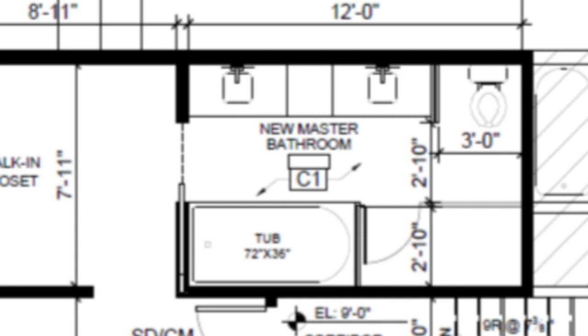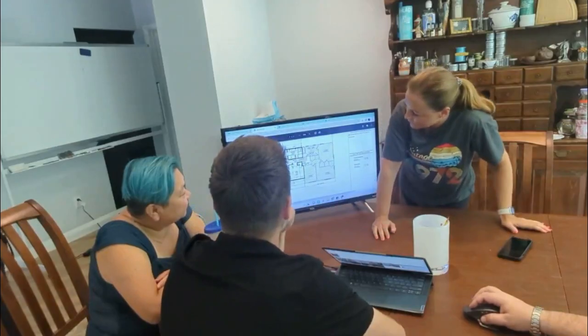Does anybody think that tub feels small? It's 6 foot by 3 foot, so no, not so much. Okay, it's not a two-person tub. We're gonna put a soaking tub there. Yeah, we're gonna put a soaking tub in here anyway, which means it's gonna come around. So this space has to be here. This space has to be shower, and we have to be able to.